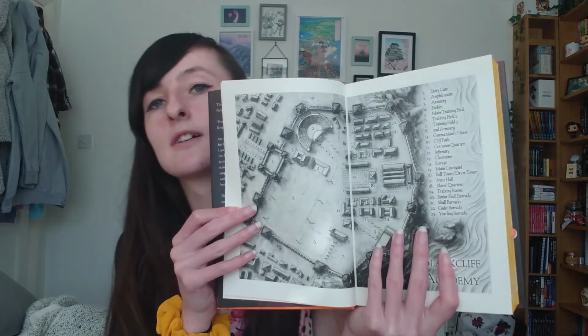But just to give you an overview, Leia ends up going undercover as a slave in the Blackcliff Academy, I think it's called. That is the military academy in their kind of world. There is a map in the front of the book. There's actually two maps in this book, because there's a map of Blackcliff Academy and then a map of the Empire.